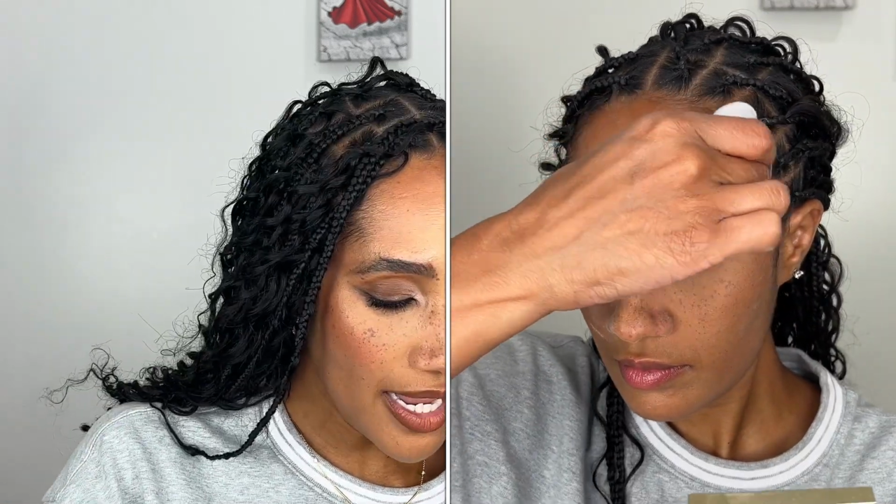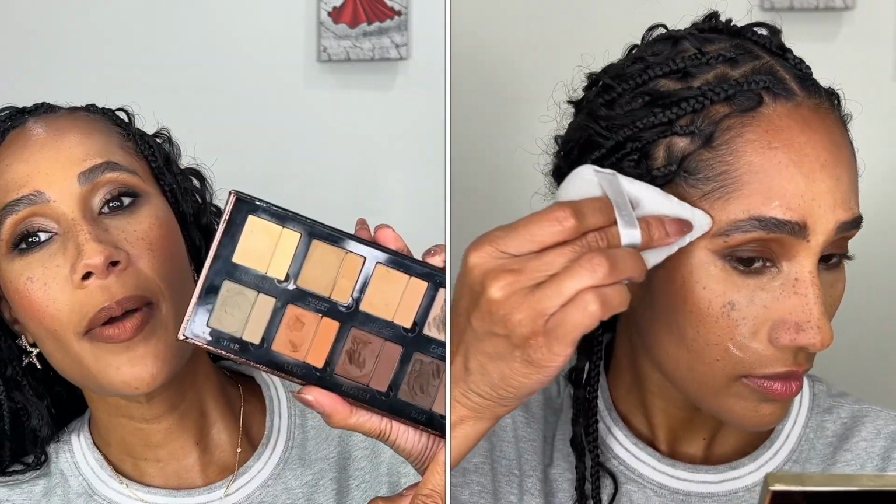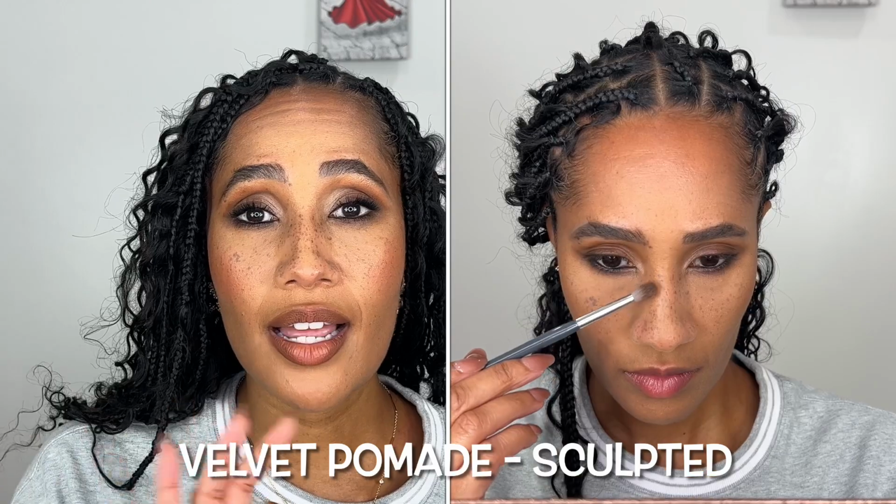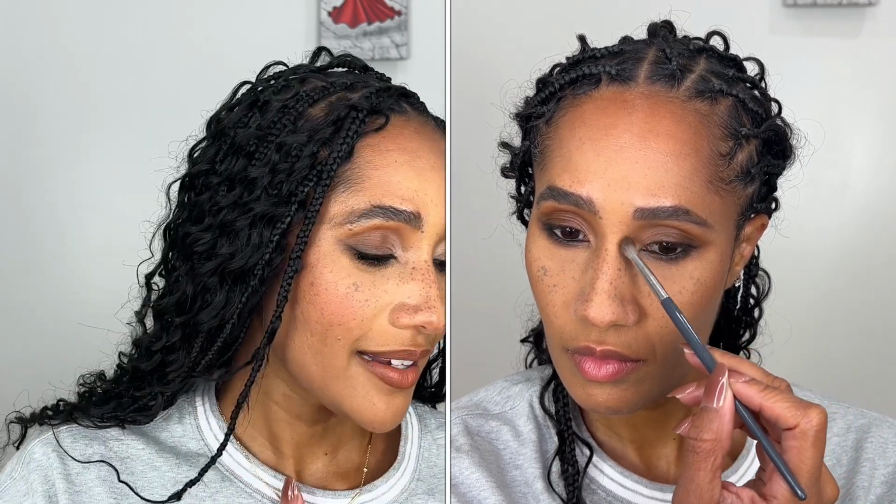I used the shade Tourmaline in the Velvet Pomade formula as my lower lash line eyeliner. And I love that it stays in my waterline. It doesn't budge for me throughout the day, and it doesn't irritate my eyes either. This palette is safe for eyes, lips, face, whatever you want to put it on the face, it's safe for that.